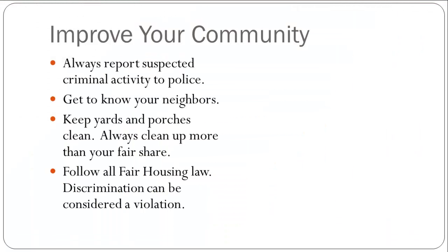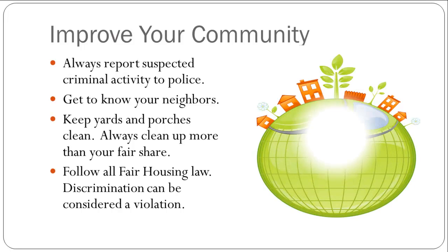We encourage you to not only follow the rules, but help make your community a happy and healthy place for you and your neighbors to live. Always report suspected criminal activity to police. Get to know your neighbors. Keep yards, porches, and patios clean and free of debris. Always pick up more than your fair share. Follow all fair housing law. Discrimination in multifamily properties is illegal.